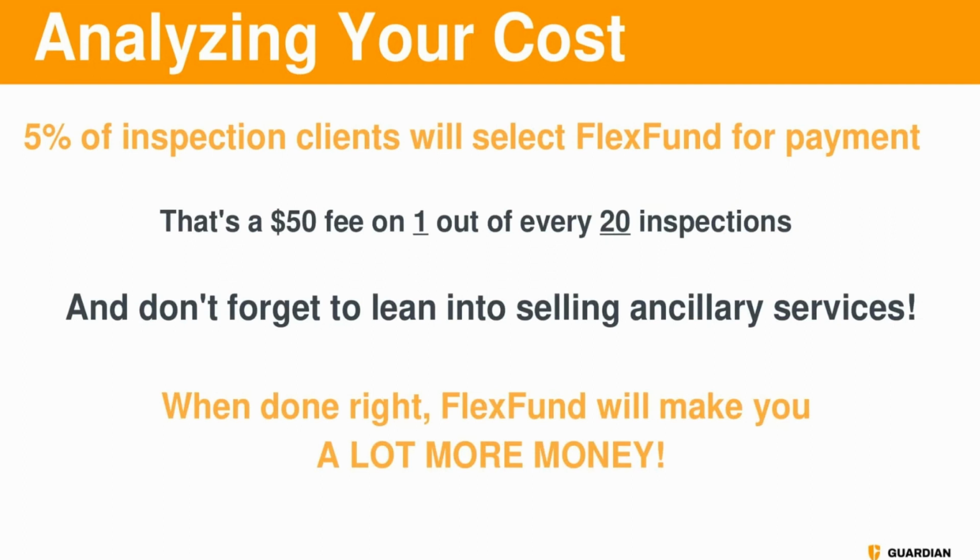And what's awesome about that is, on all 20 of those inspections, you use FlexFund, you use the ability to pay at close to upsell your clients your ancillary services, right? So on every one of them, you're upselling and you're telling them they don't have to pay now, they can pay at close, but only 1 out of those 20 are actually going to do it, which means you only paid $50 one time out of 20 inspections.